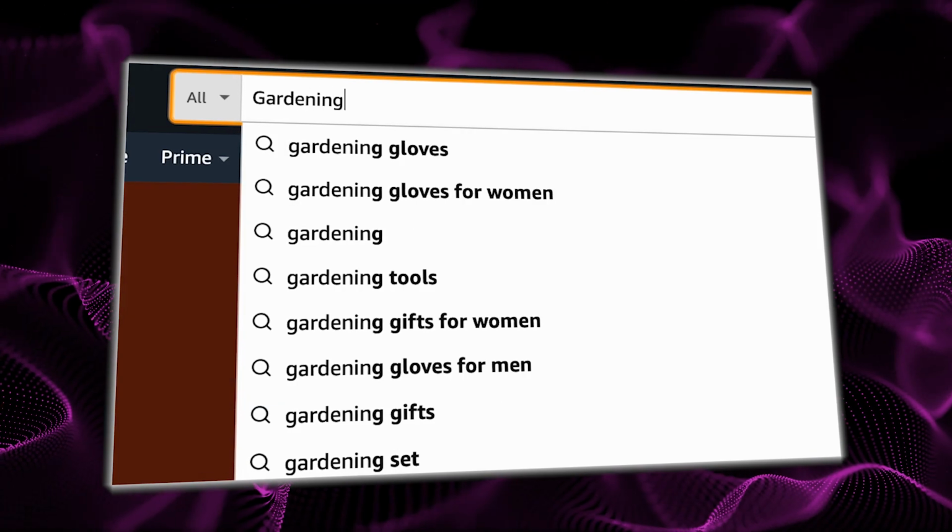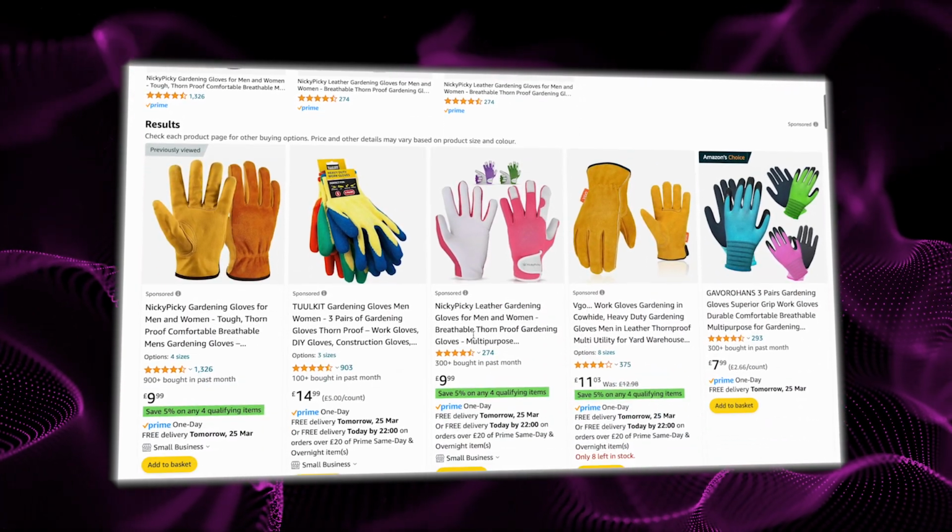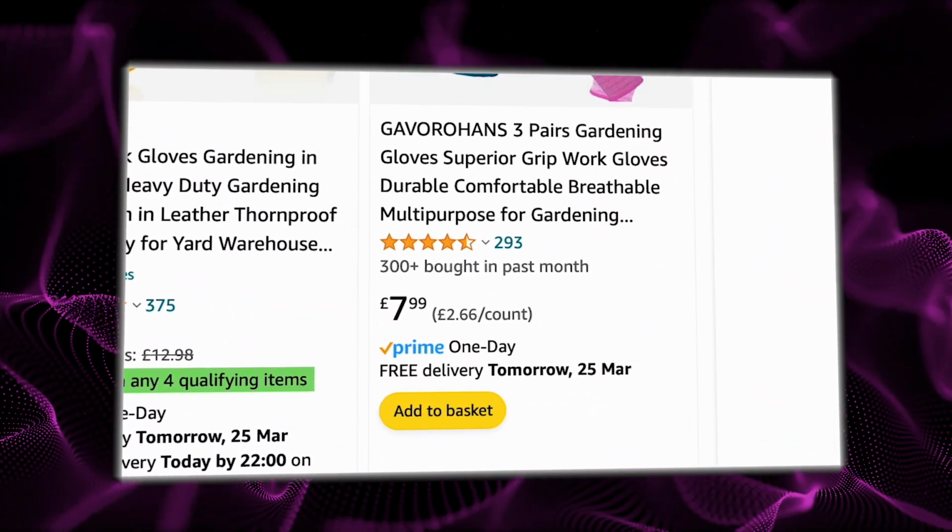So the goal during a launch is to try and rank organically for as many keywords as you can. And if that doesn't make sense to you, all it basically means is that when a customer searches garden gloves, you want your product to appear at the top without having to pay for advertising. This is where you make most of your money. And you can only do this if your conversion rate and your sales are really high for the most relevant keywords for your product.